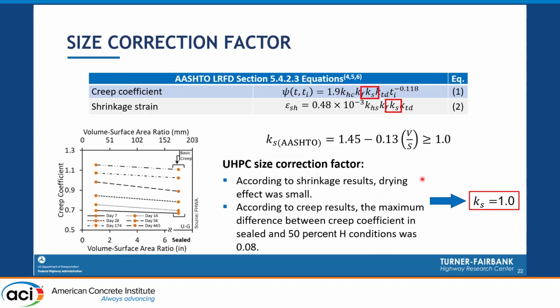The other parameter is the size correction factor. Technically, the shape and the size of the concrete member affects the rate at which moisture goes into or escapes out of it. However, we know that UHPC has a very dense microstructure. The pores are disconnected, and based on the results of the creep and shrinkage, we notice only a slight difference when we look at the sill condition, which technically presents the creep with an infinity correction factor. In conventional concrete there is usually a large slope from a volume to surface ratio of 1, and it approaches the sill condition. However, we see a small slope, so for now we decided to consider it 1.0, and we may have further information later and may update that correction factor.